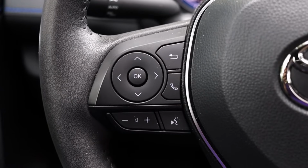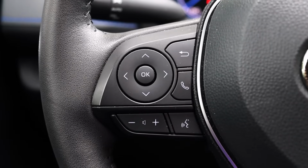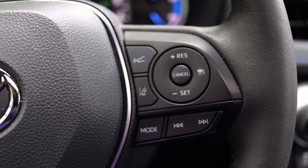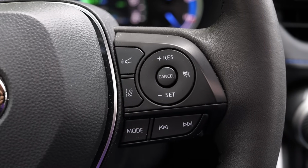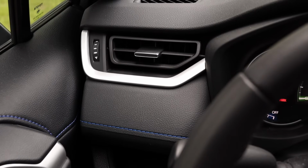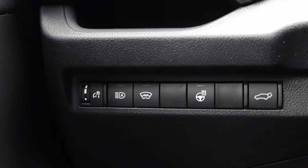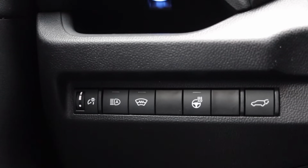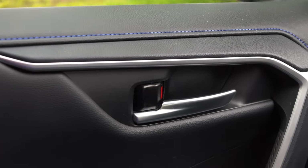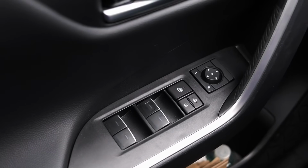On the steering wheel, on the left, we do have our selectors for that gauge cluster screen, as well as our go back, phone, volume, and voice commands. And off to the right, we have our adaptive cruise and lane keep assist, as well as our skip track. Off to the left, we do have a climate control vent, a little shelf, gauge dimmer switch, automatic high beams, heated wipers, heated steering wheel, and our tailgate button. And moving on to the door, we have the latch to get in and out, power mirrors, power locks, and power windows.